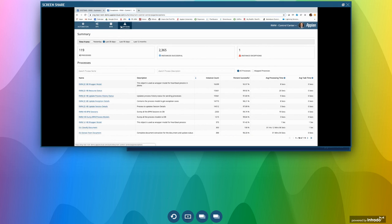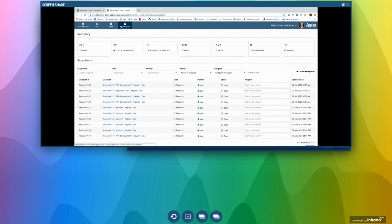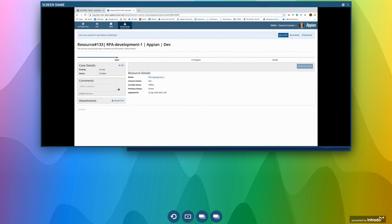A key component of Control Center is exception management. With this tab here, you can seamlessly have robots and humans work together to solve your business needs. This is a case where an exception manager for your company can have a one-stop shop for all of the exception management that they need to do on automations across the board. Exceptions are broken out broadly into two categories: alerts and system exceptions. Alerts, for example, is a notification when something happens, like in this instance, a resource went from online to offline.